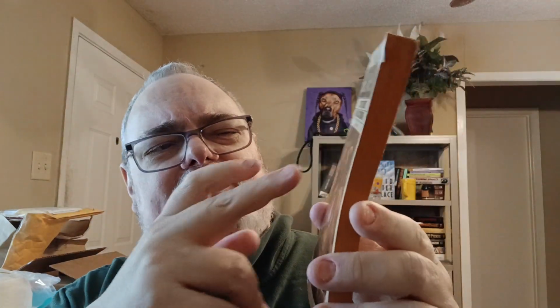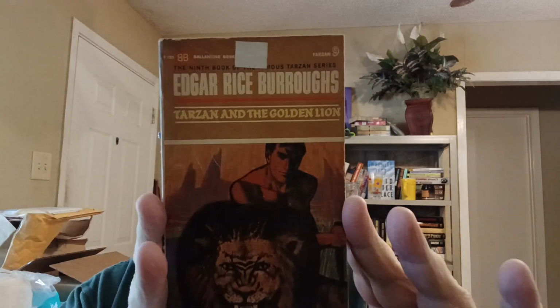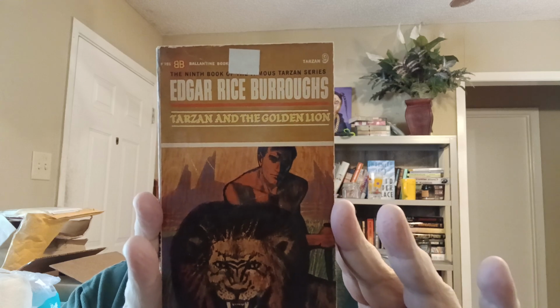All right, back to Tarzan. Tarzan and the Ant-Men, number 10. This is similar to the black-covered ones. I think this is the same artwork that you would get with the black-covered ones. It's just got a white cover. I think that's also Ballantine edition. Edgar Rice Burroughs, Tarzan and the Golden Lion. I hate this cover art on this. I don't even like the color of the back. That's horrible. But I guess it's the words that matter, right?